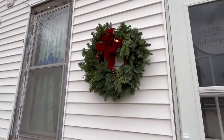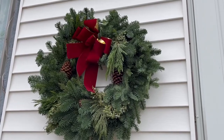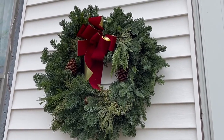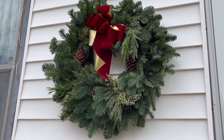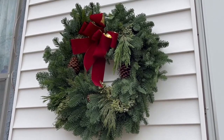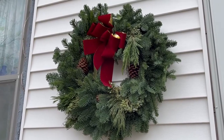And then my sister sent me this gorgeous wreath in the mail. Isn't that lovely? It's fresh, smells so good. I'd love to put it inside, and I might think about that later. I might change it out and put it inside for a while because it just smells so good and I don't have anything fresh in the house.